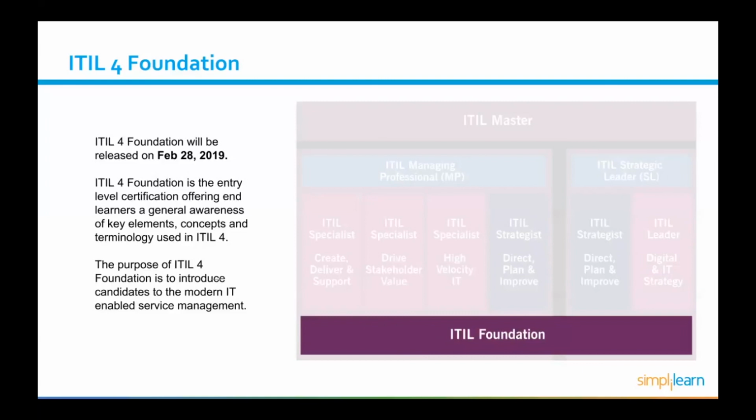The foundation will be available on February the 28th, which is in a couple of days, this year. It's the entry-level certification offered for learners, a general awareness of key components or elements and terminology used in ITIL 4. So you'll be able to speak the language and understand, hopefully, what's going on.